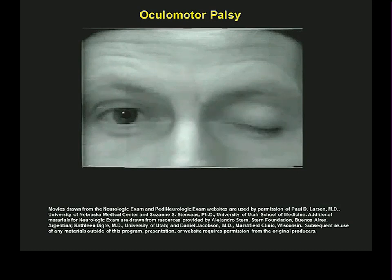Here is a person with damage to the oculomotor nerve. This person does not have to worry about double vision. All right? This person doesn't have to. Which side do you think the oculomotor injury is on? The left eye. Yeah, the person's left eye. That was a very difficult question you answered excellently.